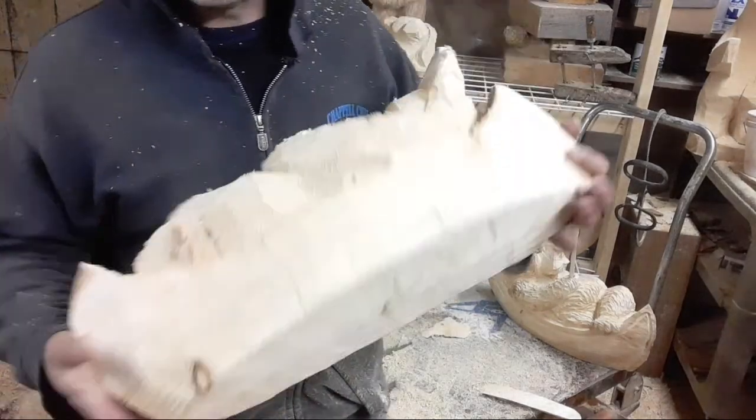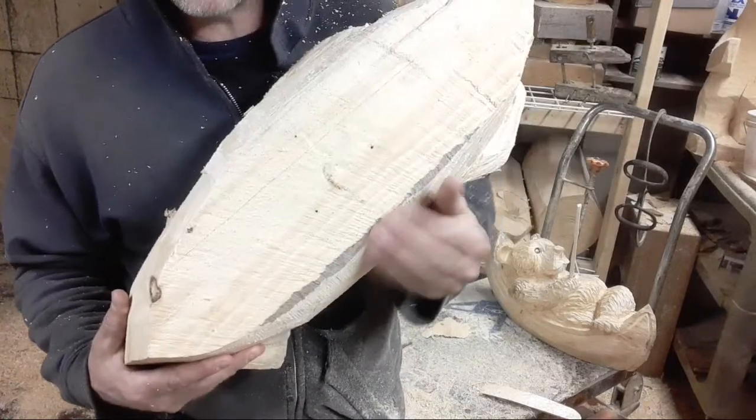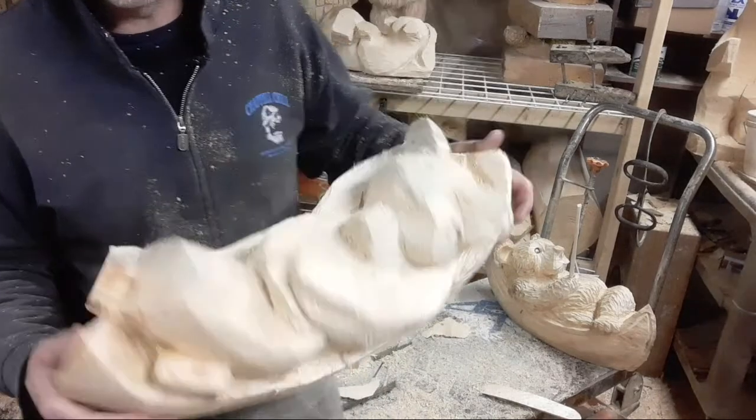There we are, all roughed out. See the ovoid shape a little bit? I had a little bit of extra material here. That's gonna sand out, right? It'll taper. It'll look good when it's done.